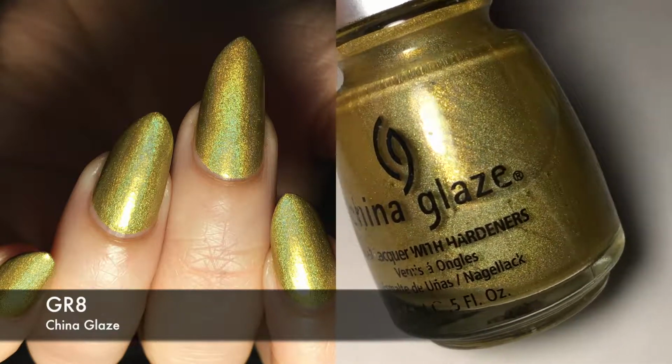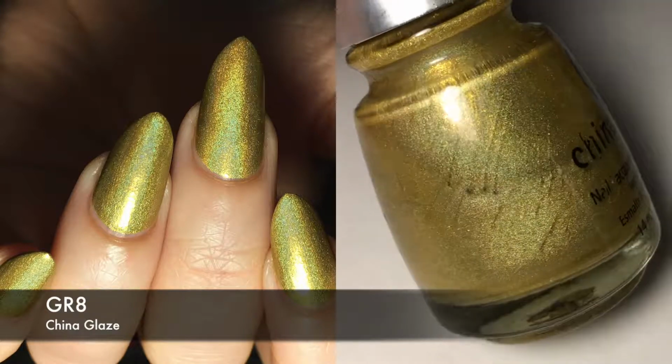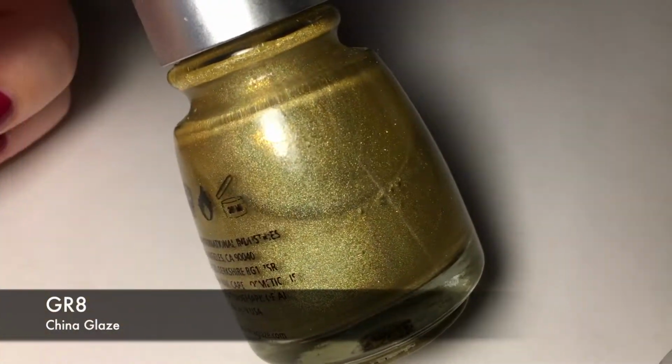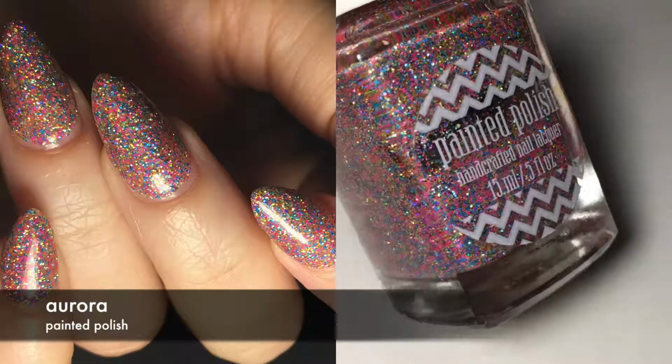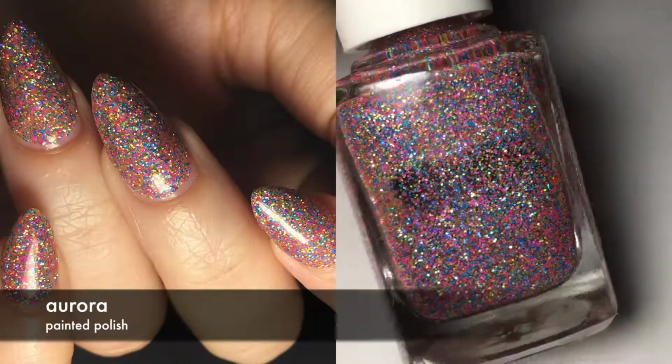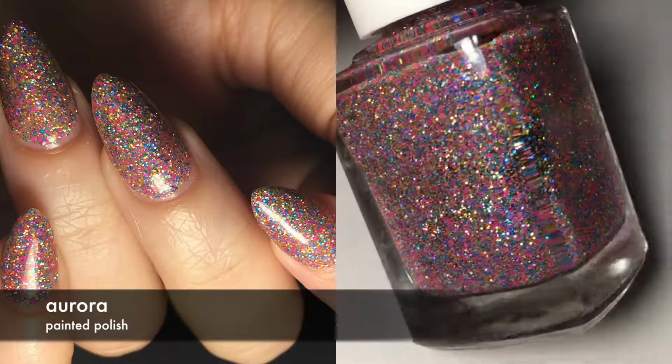Like I said, I changed my light setup and I couldn't really capture the true intensity of the holo, but it's definitely there. The next up we have an exciting one. This is Painted Polish Aurora. I bought this polish because I saw it in a video and I love it.